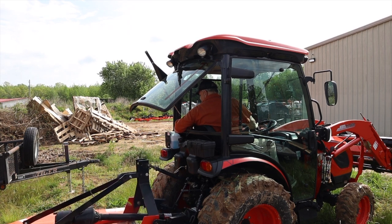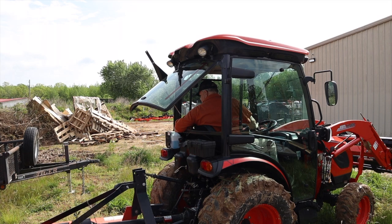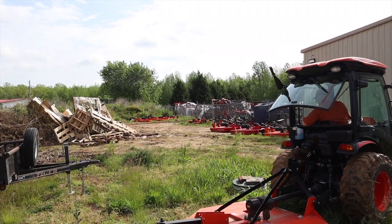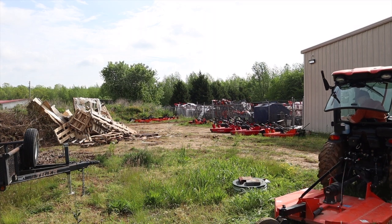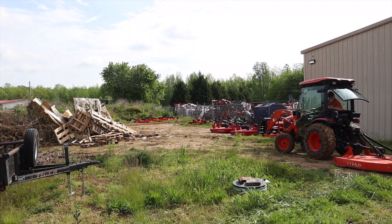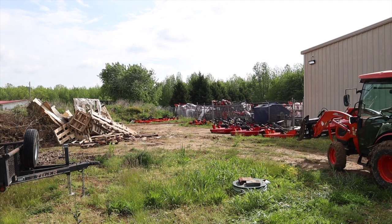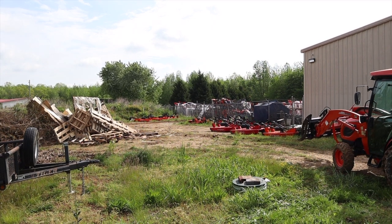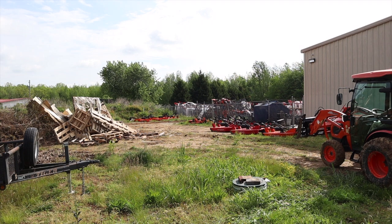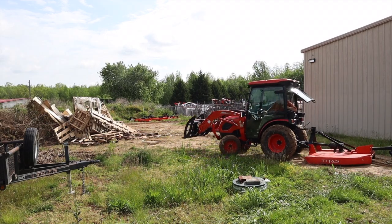I could have sped it up a little bit on the drop. I didn't expect to be filming. Anyway, you get the idea. Raise it up, back it up. Drop it down. That's all. It avoids ruining your cutter.